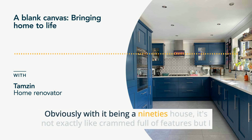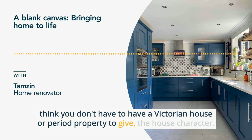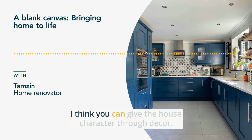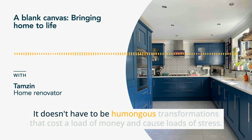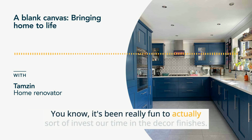Obviously, with it being a 90s house, it's not exactly crammed full of features. But I think you don't have to have a Victorian house or a period property to give the house character. I think you can give the house character through decor. It doesn't have to be humongous transformations that cost a load of money and cause loads of stress. It's been really fun to invest our time in the decor finishes.